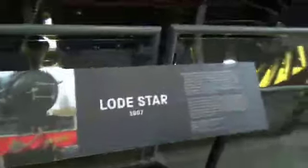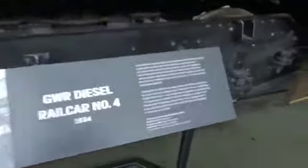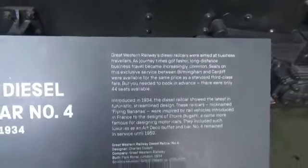4003. Oh, Lodestar. Built in about 1907. Another info panel on it here. Rail car number four, but 934. Great Western's very, I can't think of the word I'm looking for, but yeah, they've done a lot of weird stuff quicker than anyone else. I know, it's in my head, but it won't come out.